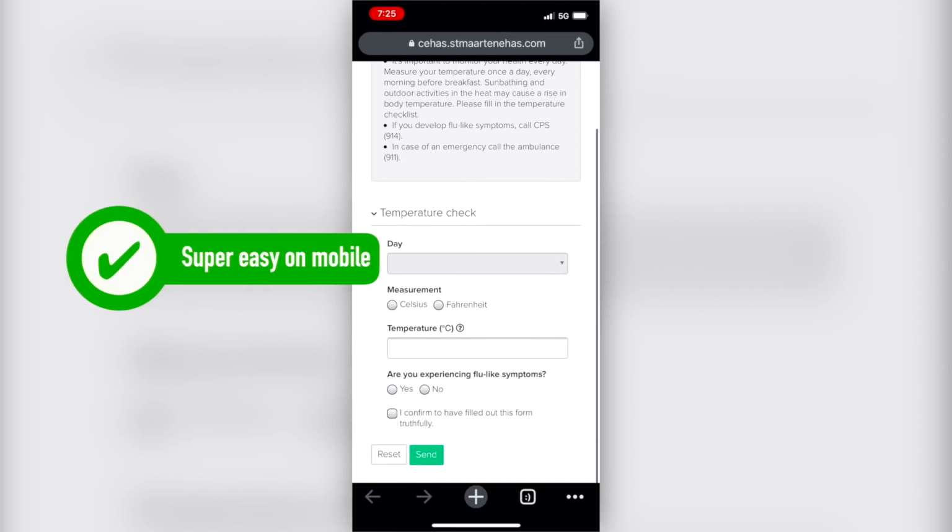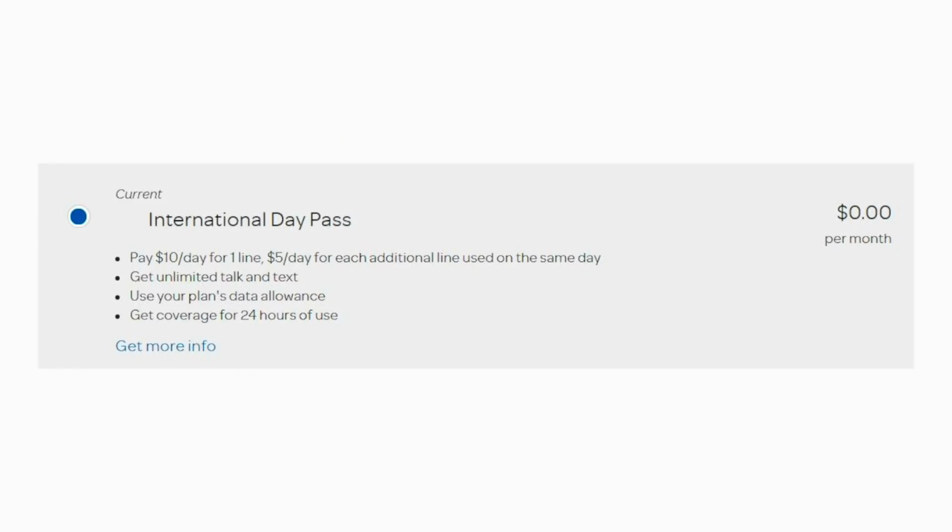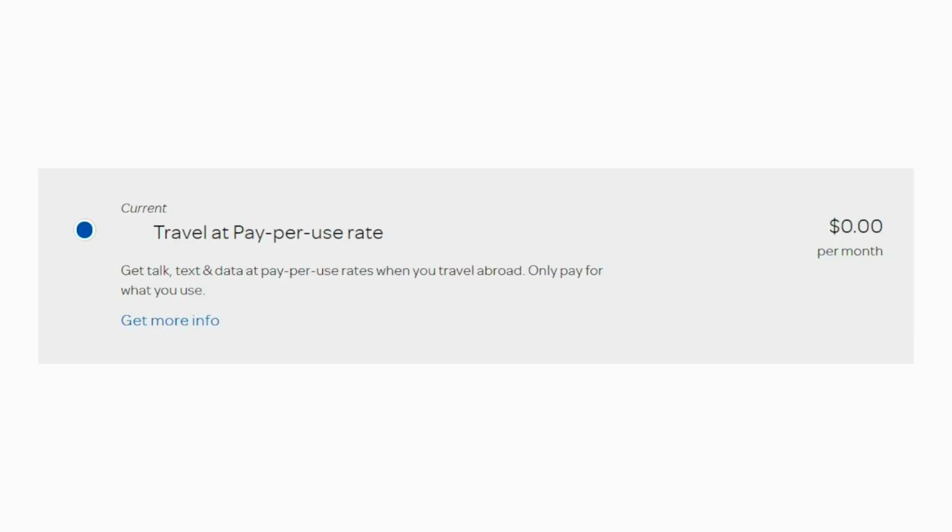To make this process easier, we recommend contacting your mobile provider to get a plan that covers you in St. Maarten so that you have access to internet and emails where Wi-Fi isn't that strong.